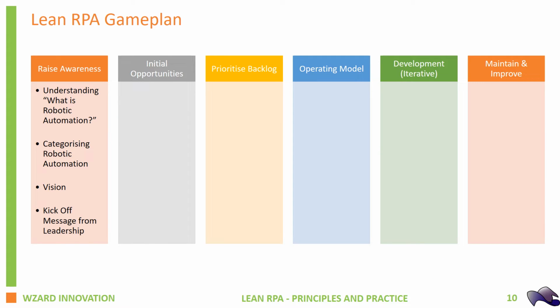This is our lean RPA game plan. It's our vision for what we see as the bold steps that we're going to go through as we complete the entire program. It's not a detailed roadmap of step-by-step instructions and tasks that we're going to complete, but rather the moves that we're going to go through as we deliver the overall RPA program.